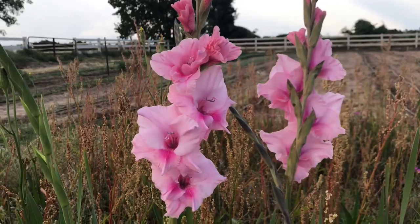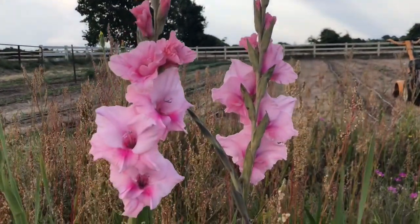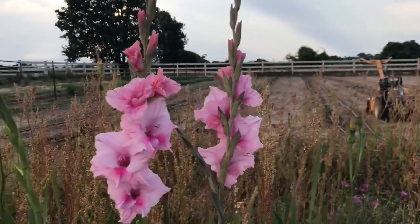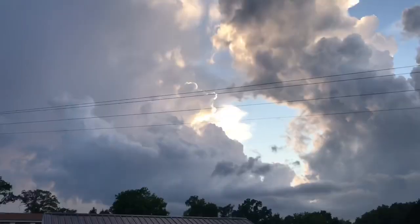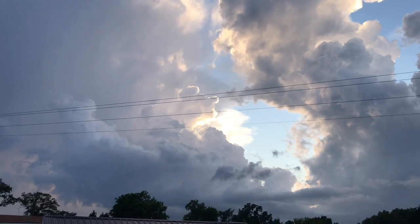No. I cannot get enough of these gladiolas. So beautiful, you guys. My goodness. Oh, you can smell them. Don't eat them. Look how beautiful these clouds are. Gorgeous.